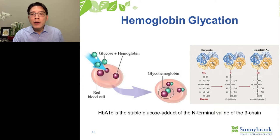the molecule attaches itself to one of the chains. Okay? In the first step, there is a reversible reaction, and then in the second step, there's an irreversible reaction. And so hemoglobin A1c is the stable glucose adduct of the N-terminal valine of the beta chain. What's important here is that you can see how the structure of A1c changes, but that N-terminal amine, which would have been positively charged, now has been neutralized because of the glucose on it. So these are very important things to consider, given that there are many different assays to measure hemoglobin A1c.